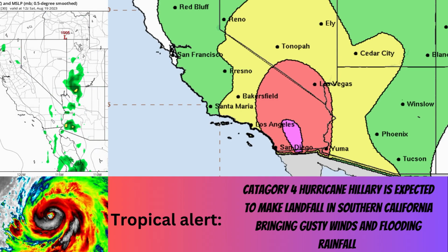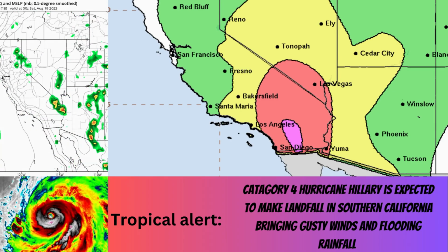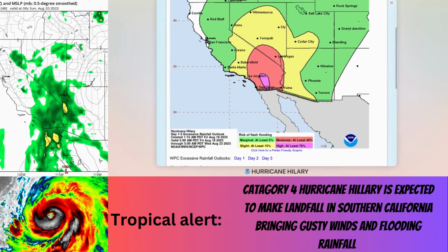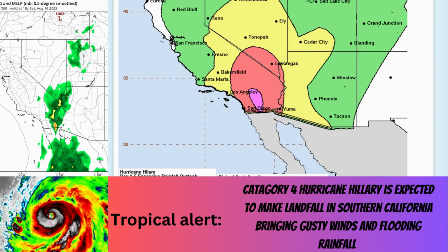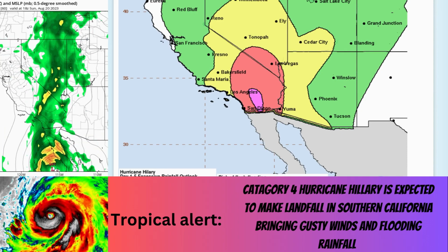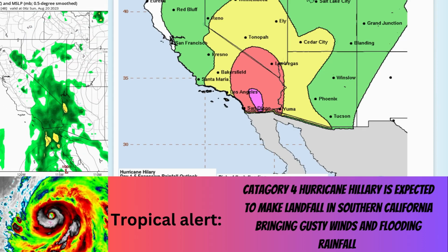You've got Winnemucca, Tonopah, and Ely, all in this slight risk. Okay. And then for the surrounding areas, this is just a very, very big area. It's a marginal risk. It's only a 5% risk for seeing flash flooding. This is including just all the surrounding areas, but also including cities like Fresno, Santa Maria, and Red Bluff, California.